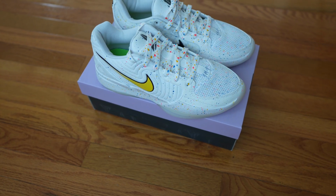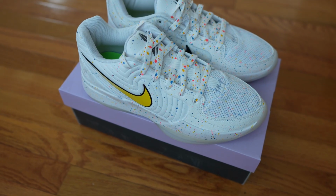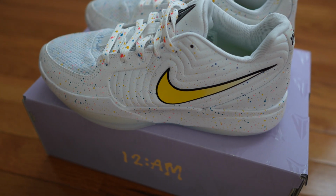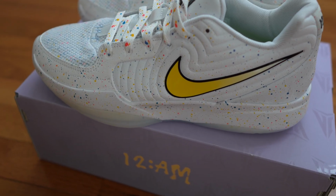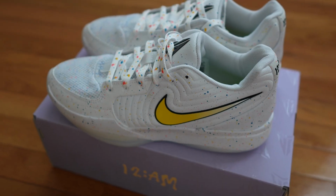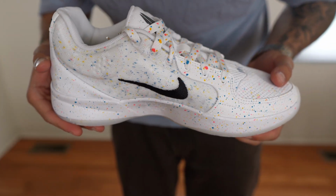So let's get into this shoe, as this thing looks like a straight up Jawbreaker. This colorway features a pastel speckled upper with hits of red, blue, yellow scattered throughout the sneaker. It definitely lives up to the Jawbreaker name. The lateral swoosh fades from yellow into white, outlined in a bold black color, giving it a vibrant look. Then on the medial side, it's a toned down plain black swoosh embedded right into the mesh.